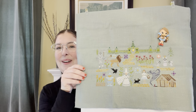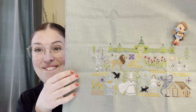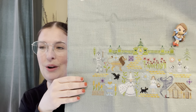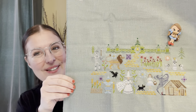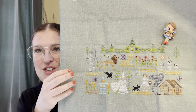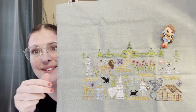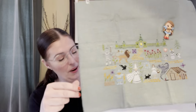Up next, I have another Owl Forest embroidery. This one is Emerald City. So much sparkle in this one. I'm going to be getting back to this right away too. I typically go back and forth between my two Owl Forest embroideries, Alice in Wonderland or Emerald City, and I just recently worked on it in December. So in January, I would love to get back to this and do some more of Emerald City. I have big plans to make this one extra sparkly.